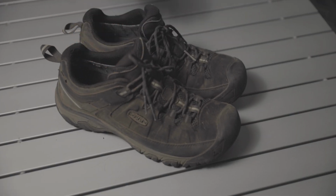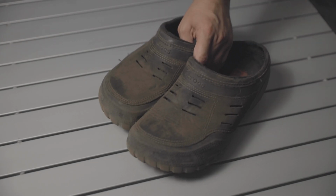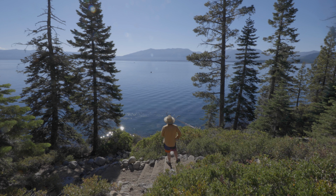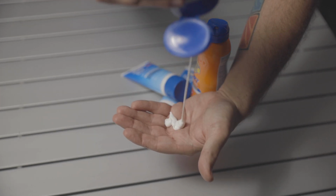You're going to want some sort of hiking shoes with some waterproof qualities. You're going to want to bring a poncho or some sort of rain jacket. This is a little bit of a controversial thing, but I'm going to say bring Crocs or some sort of sandal. You want something you can slip on, slip off. If it's going to be super sunny, I wear a big straw hat, keeps the sun out. It's great. Obviously, sunscreen, super important.